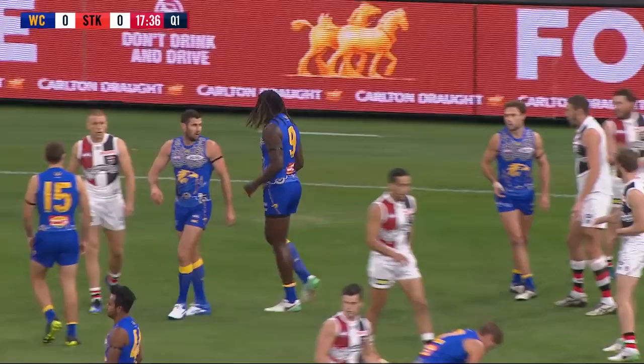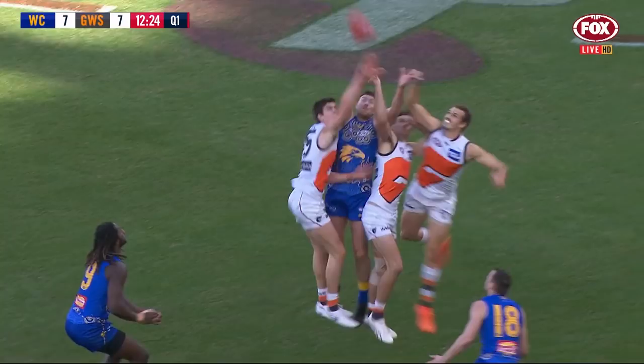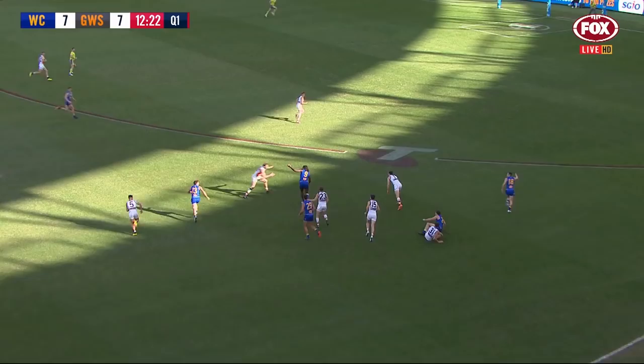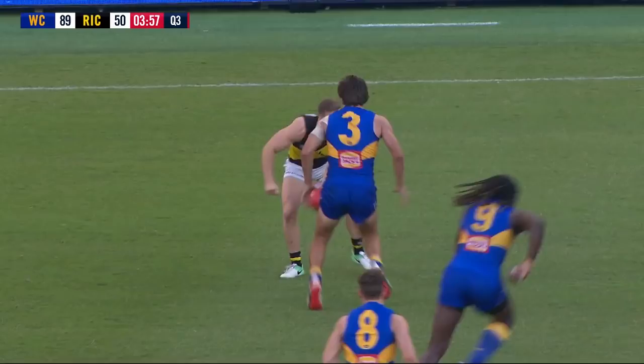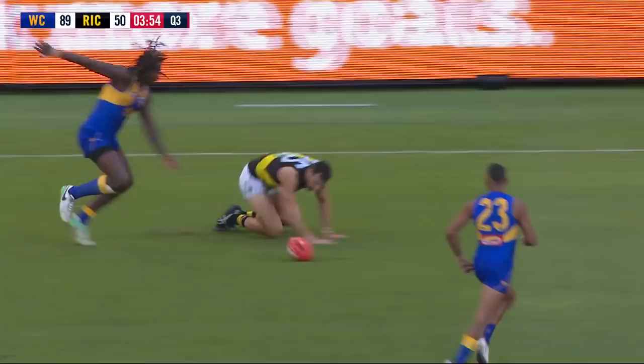Nice work to stop the crowd, but look at the anticipation of Nick Nat and what it's caused there on the surge. He gets up at three against him. Naitanui, nice crumb. And the delivery outstanding from the big man. Lambert. It's Naitanui after him. Just bumped him off the footy.